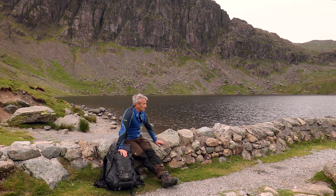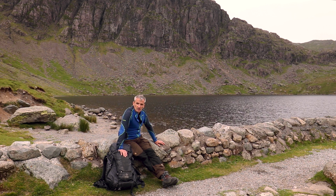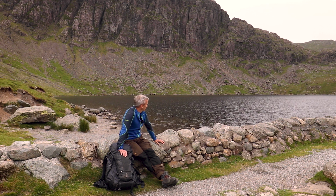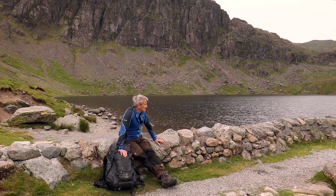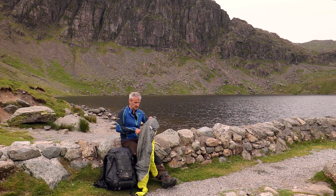So I'm going to have my lunch first, and then we'll have a look at the map and we'll get up Pavey Ark. This thing here behind us is Stickle Tarn. Absolutely beautiful little spot. It'd be a little bit better if it was a little bit more sunny today. A little bit chilly at the moment. In fact, I'll put my jacket on, keep warm while I'm chatting to you.